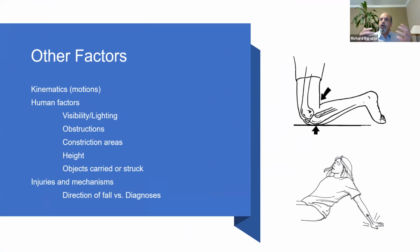And then understanding what are the injuries and what are the mechanisms? And then understanding what are the diagnoses that are rendered afterwards versus the direction of fall. And I'm showing a few examples here on the right. Let's say somebody falls forward and falls on their knees, well, that opens up for a series of injuries. But if somebody falls backwards, right, then the set of injuries that you'll have might be completely different.